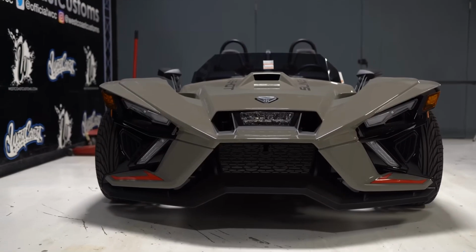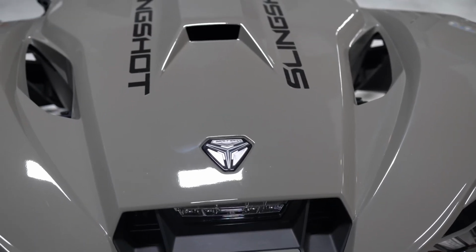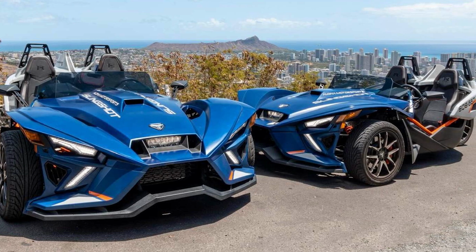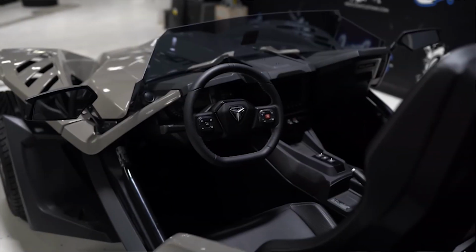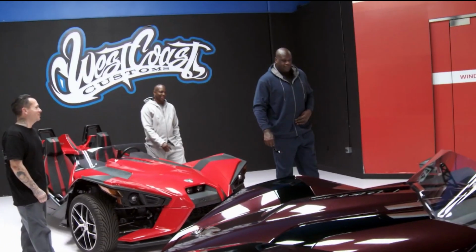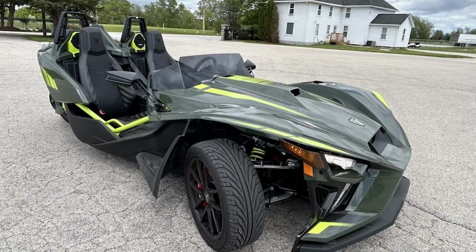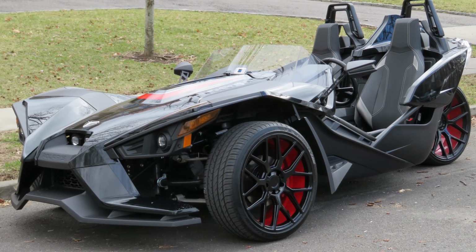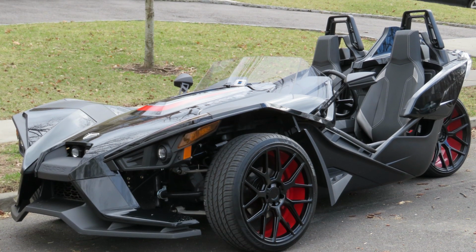Doesn't bother Shaq anyway. The Slingshot is already tiny, but when Shaq saw one, he didn't think too much about how he was gonna fit into it. Since squeezing into the stock version was physically impossible, he sent it straight to a custom shop where they stretched the frame, lowered the floor, and completely redesigned the driver's seat. Basically, Shaq has the only Slingshot on Earth built for a 7-footer.